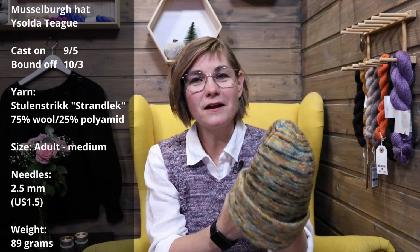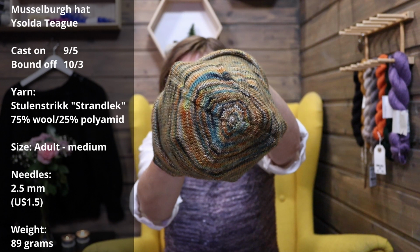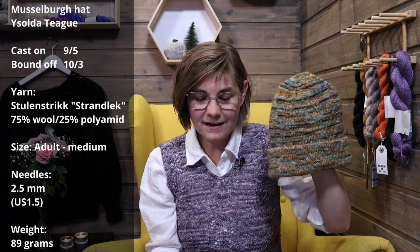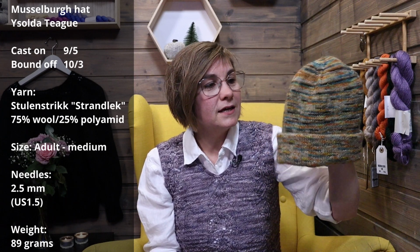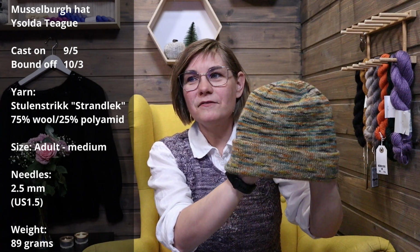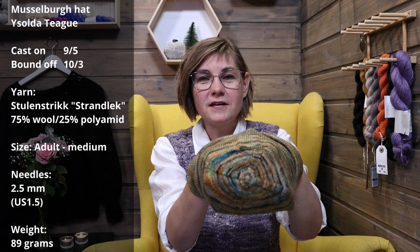It's a great pattern from Isolde Teague. One of my favorite hat patterns. I've knitted this in a sock yarn from Stulenstrikk, Norwegian hand dyer, in the color Strandlek, beach play in English. But I think these are really fallish colors. I think they are perfect for this time of the year.